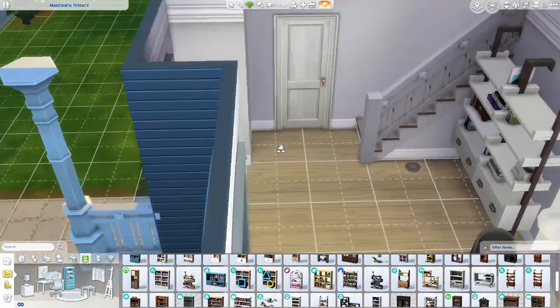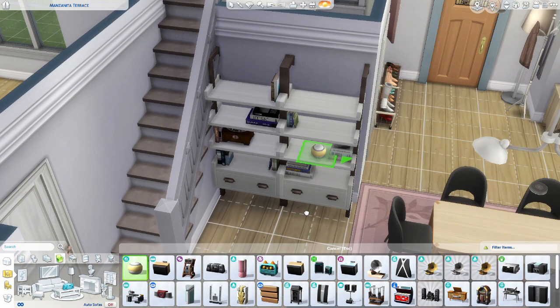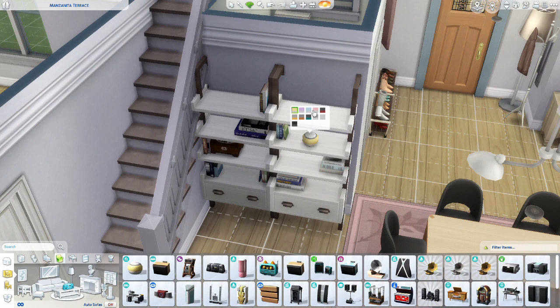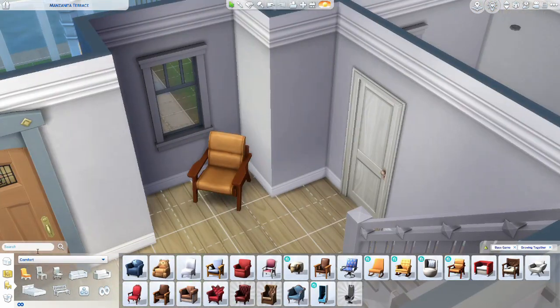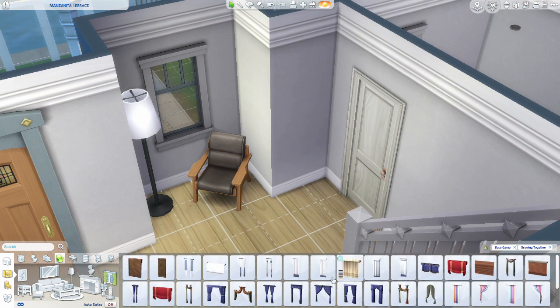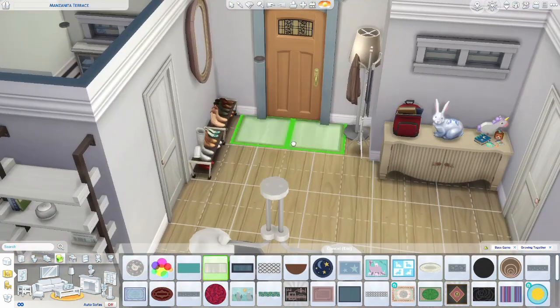I love the library bookshelves, and I do also want to make a library soon because these bookshelves are so cool, but I don't know if I'm going to do that next week or in a month. So let me know what you want to see from me down in the comments. That'd be very helpful. And so we are just going to be adding a little chair and light by the window, just to make it into a little bit of a reading nook.